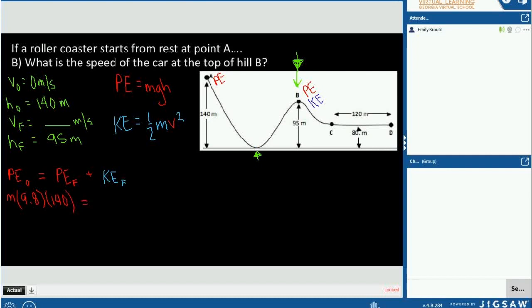And then I'm going to put my final potential energy, so it's still m times 9.8, but instead of 140, I'm going to put 95, because that's my height at point B. Then I'll plug in whatever I need for kinetic, which is 1/2 m v squared, and we don't have any numbers for that, and that's okay. Do you see how each one of these has an m? There's a couple things you can do. You can either divide by m first, or you can figure out these numbers and then divide by m later. I like to divide by m later. That's just personal preference.